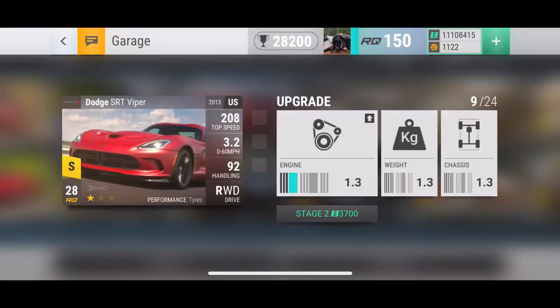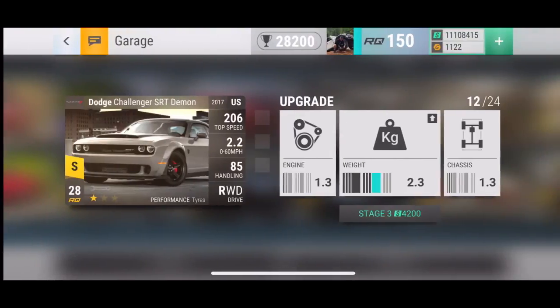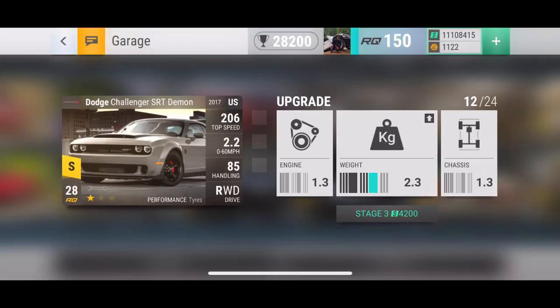And of course, my favorite RQ28 car is indeed, you guys saw this coming, the Dodge Challenger SRT Demon, one of my favorite cars of all time. Honestly, it's probably my second favorite car of all time. My favorite car of all time is, of course, the 1969 Dodge Charger, but I love this car to death.